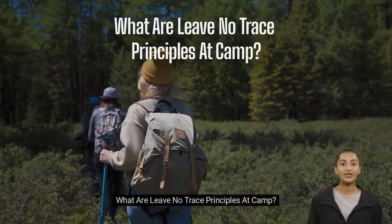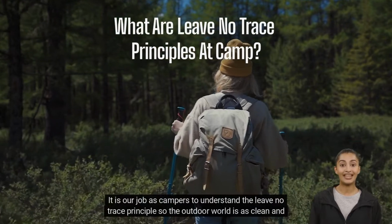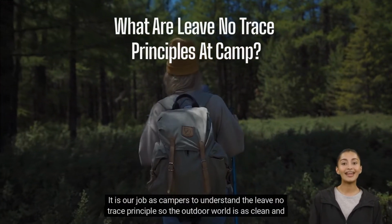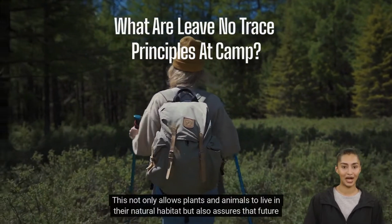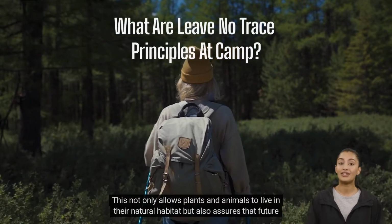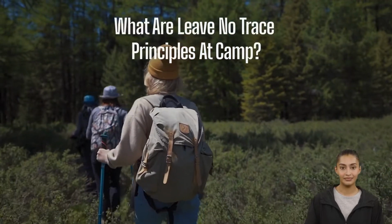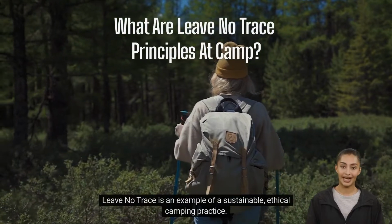What are leave no trace principles at camp? It is our job as campers to understand the leave no trace principle so the outdoor world is as clean and undisturbed as it was when we arrived. This not only allows plants and animals to live in their natural habitat, but also assures that future campers will be able to enjoy the same routes we have. Leave no trace is an example of a sustainable, ethical camping practice.